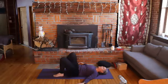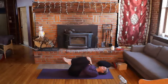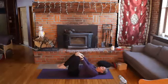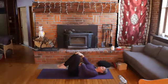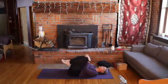When you come back to the center, bring both knees to your chest, one hand on each knee, and you'll exhale the knees towards you and inhale the knees away. Now, if it makes sense for you, you can imagine the breath starts the movement. So as you exhale, the belly starts to move back toward the spine and the legs naturally drawing toward the body. As you inhale, the breath expands.